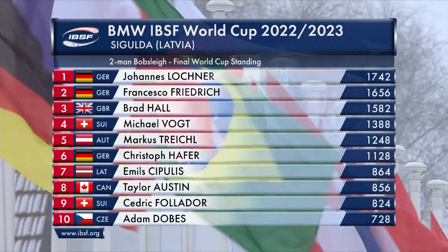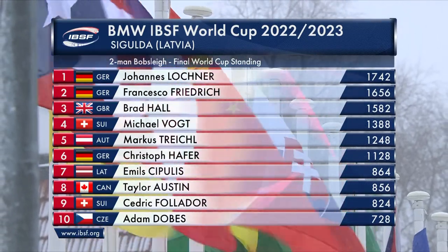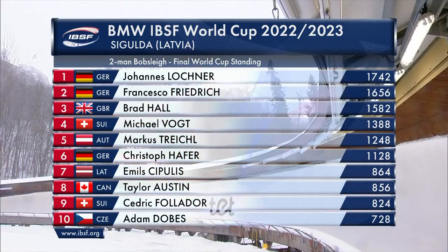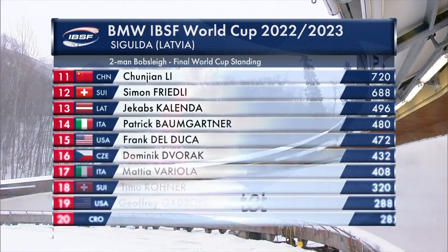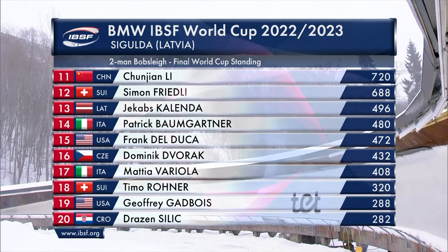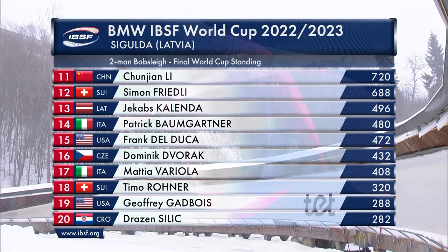Francesco Friedrich will take the silver Crystal Globe and Brad Hall the bronze. Brad also in third place behind the same two drivers in the other order in the four-man category. Mickey Vogt, Marcus Trichel, fifth overall in the World Cup season. What a great year he's had, and can't say enough too about the progress we've seen from some of the young drivers and also from our Chinese riders. They have been very impressive this season.